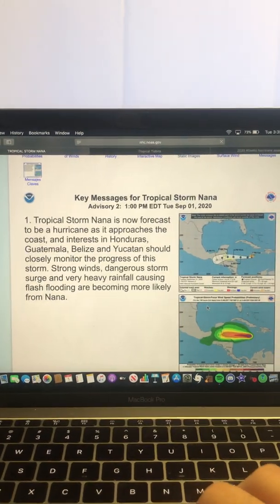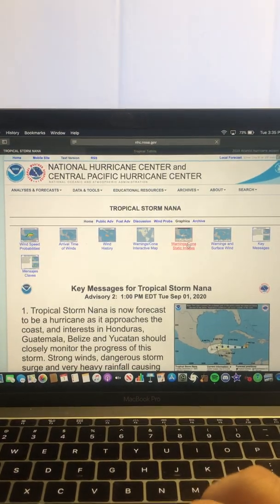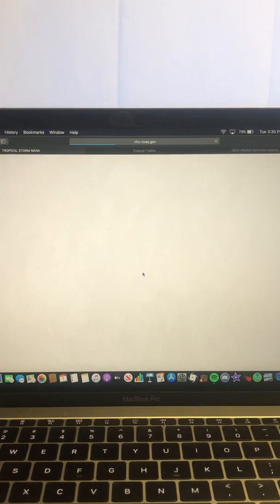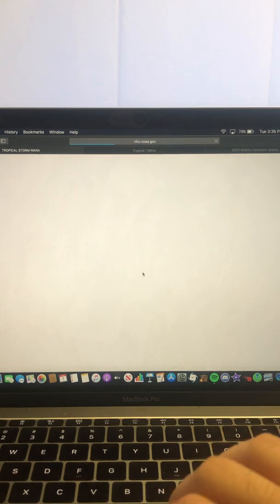I guess I won't be able to show you the NHC's cone, but all I can tell you is that it does show the system becoming a hurricane right before landfall in Central America, near Belize and the Yucatan and that area. So that's very interesting.